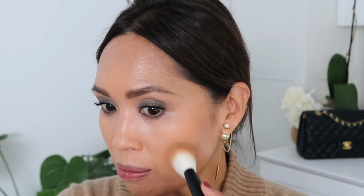Let's go in with bronzer. I totally forgot because I got so distracted with the eye. So we're gonna go in with the Sisley bronzer. I haven't used this for a while. I thought I'd take it out. Still love this one. Let's go in with this Rouge brush. I've been using these quite a bit, just to test them out.